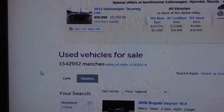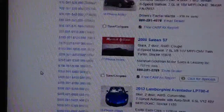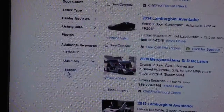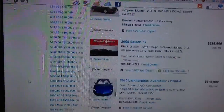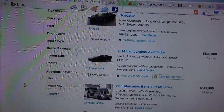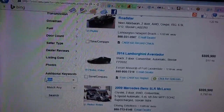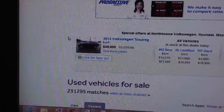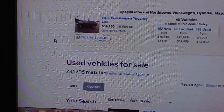Let's take another generic search here. Another feature that's very popular with customers is navigation. Okay, I'm going to do a search here on Chrome for navigation. Again, over here, one way that they may or may not search, but one way sometimes we describe it as dealers is nav. And you would think the word nav being in the word navigation, we would see about the same or more vehicles.